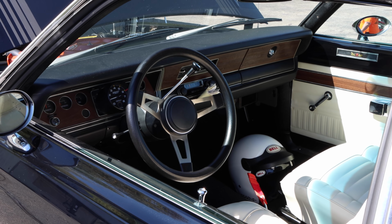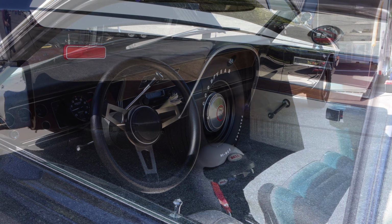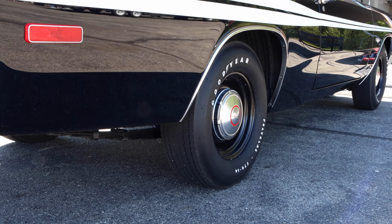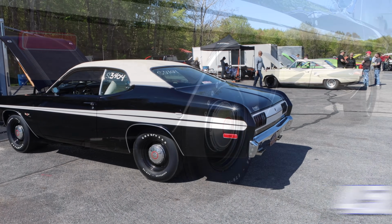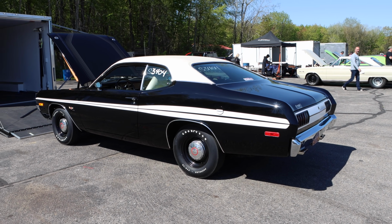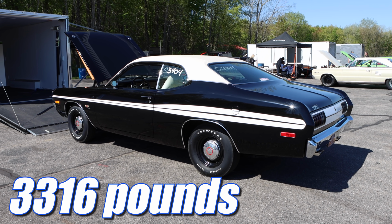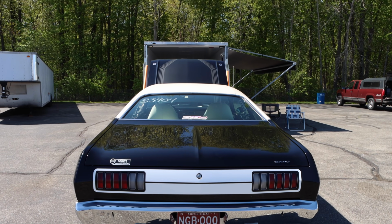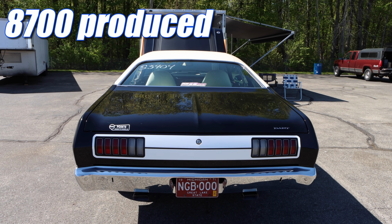Specifically, this one's a TorqueFlite, and with that transmission, this thing should get off the line fairly easily. Out back, you won't find this car's original gears. This one's ready for a drag race. 456 rear gears. And then we get to the weight of the Demon, and that is its strong suit. This car with driver is only 3,316 pounds. The Demon 340 was a little bit more rare than the Chevelle, with only 8,700 total produced that year.